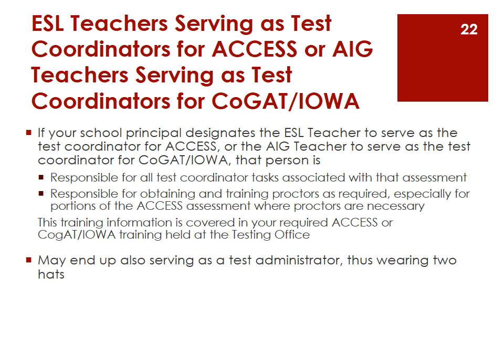If your school principal designates someone other than the school test coordinator to serve as a test coordinator for a particular assessment, then that person is responsible for all facets of testing, to include but not be limited to providing approved storage for the test materials, finding test administrators and proctors if necessary, and training all personnel who will be involved with the test administrations. This primarily applies to Access, where the ESL teacher is typically designated to serve as the test coordinator, or to COGAT in Iowa, where the AIG teacher is sometimes designated to serve in this capacity. Specific training for these responsibilities is provided to the test coordinators by the testing office.